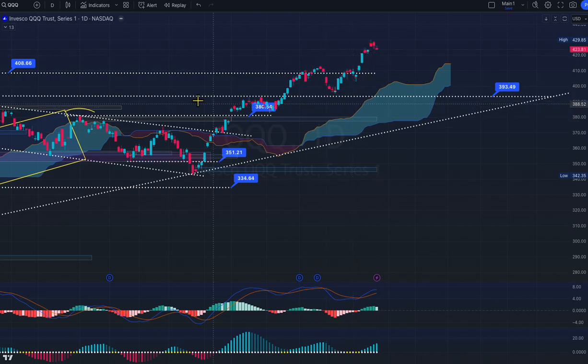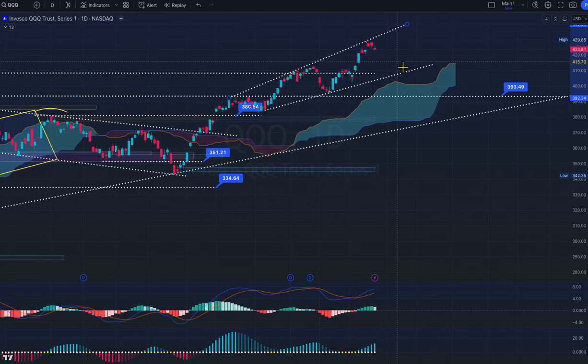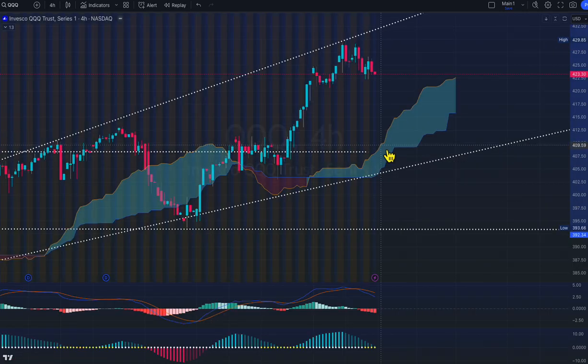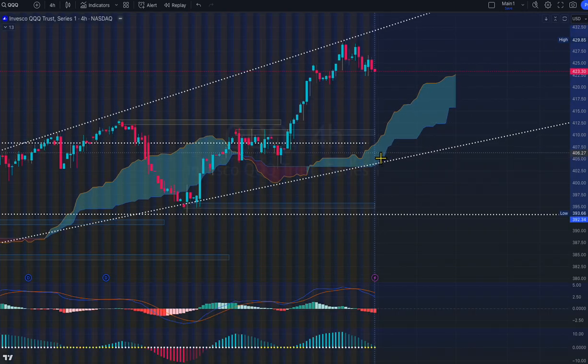Because of the channel. If you look at the channel right here, resistance right there. So I don't see any crazy weakness yet, no divergence yet on the daily charts. But if I look at the 4-hour charts, absolutely I see that. You see that divergence, so maybe QQQ is filling up the gas.